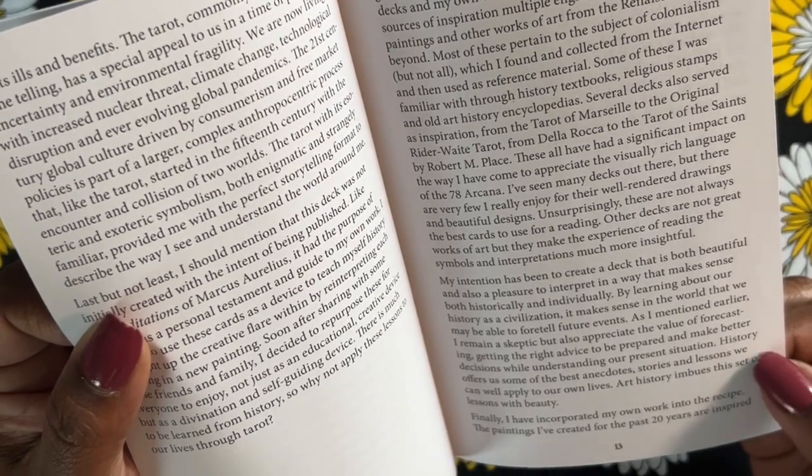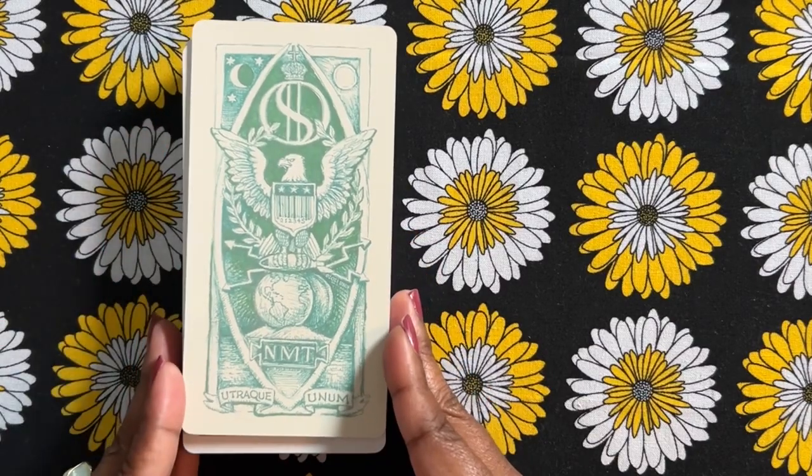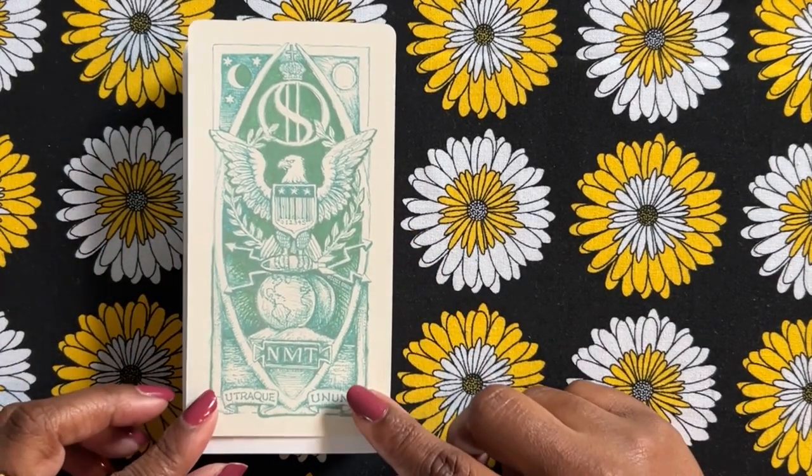That's lovely. All right. So here are the backs. They are not reversible. What's on them? Let's see.